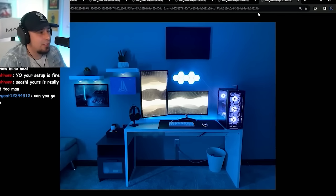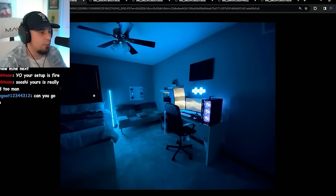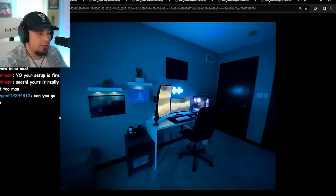I think it's very, very clean. I think the way that you did these little shelves with lighting above them and stuff is very cool. Overall, honestly, very, very chill and minimal setup, dude. Would love to see more personality throughout the room. I would probably rate this a solid 8.